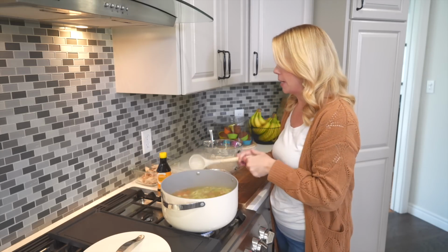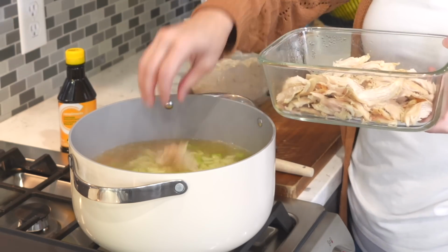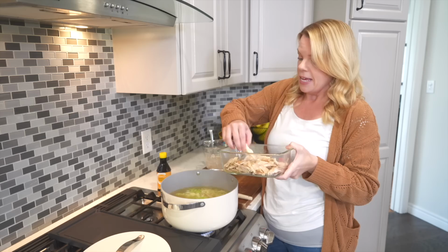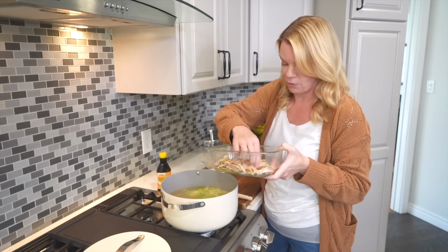Oh, it's looking amazing. Now I'm gonna go ahead and add the chicken because it's already cooked, right? I don't wanna overcook it. Just your leftover chicken. Such a good way to use this up and make a hearty, amazing soup. And any kind of veggies that you have too. You can just make a leftover soup because it's all about the dumplings, friends.